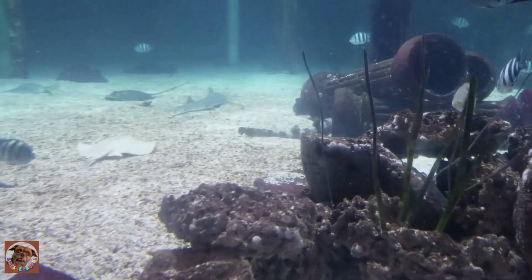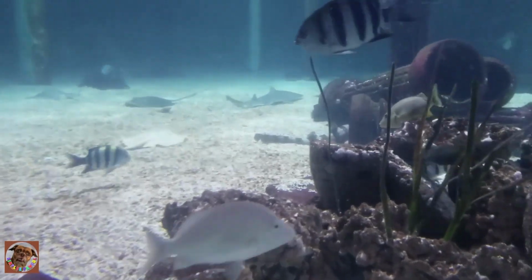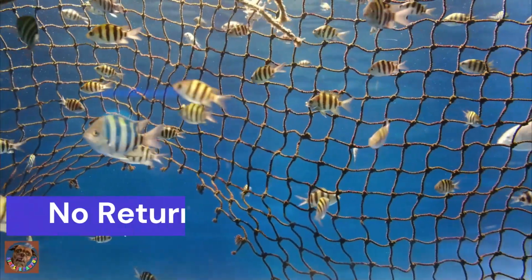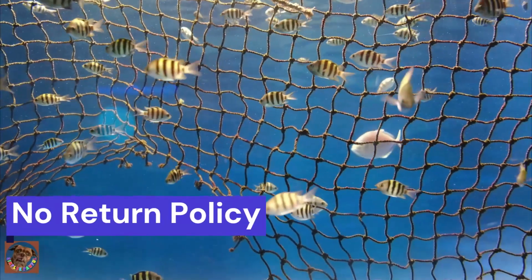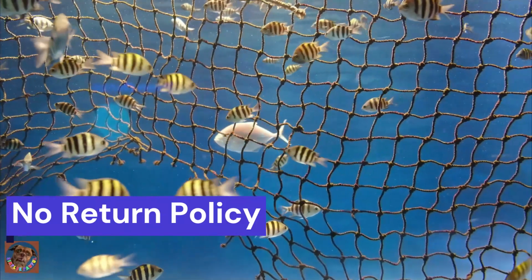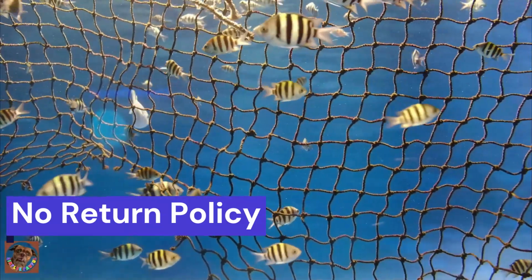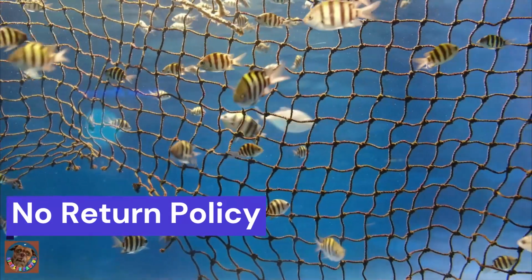But the reason why with the saltwater is because of how expensive the fish are. You don't want to lose a like $80 shrimp, like a designer shrimp that you bought, right, because you bought a parrotfish and it ate it, right? So you don't want to lose. So yes, it sort of sucks. You can't bring the dead fish back. They're not going to give you your money back. Once you buy that live fish, that's it. It's yours. And if it dies, too bad. You're screwed. So yeah, you want to be super careful about that.